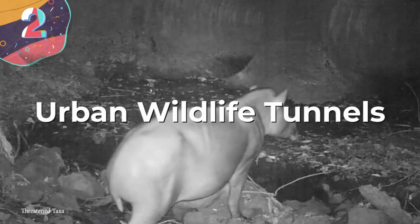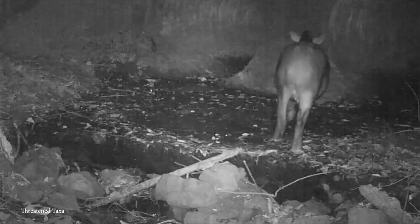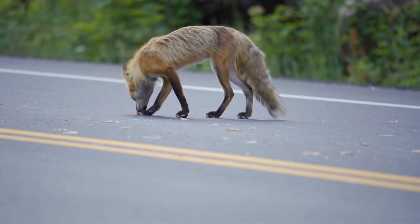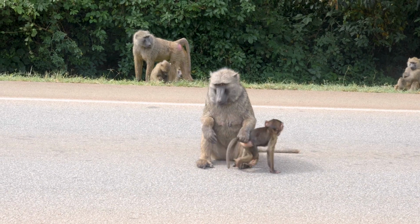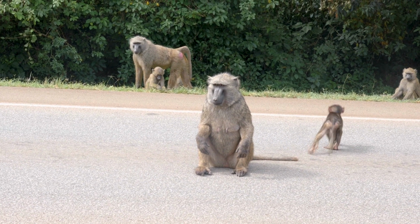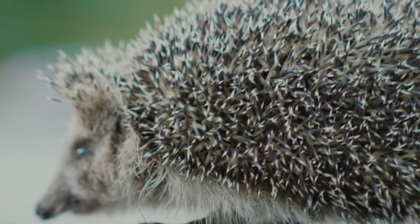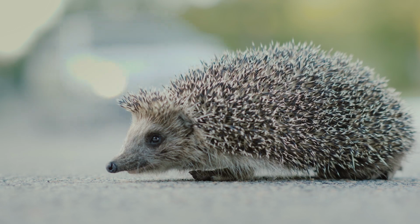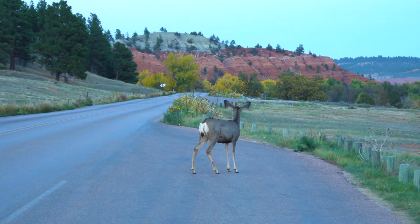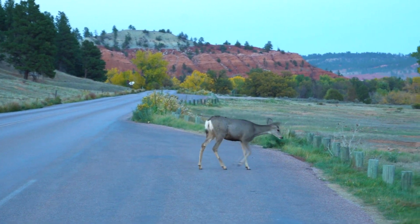Number 2. Urban wildlife tunnels. Urban wildlife tunnels are specially designed passageways that allow animals to safely cross human-made barriers such as roads, highways, and urban developments. These structures are in response to the growing recognition of the need to preserve biodiversity and maintain ecological balance within expanding urban environments. And by providing safe crossing paths, urban wildlife tunnels help mitigate the negative impacts of habitat fragmentation.